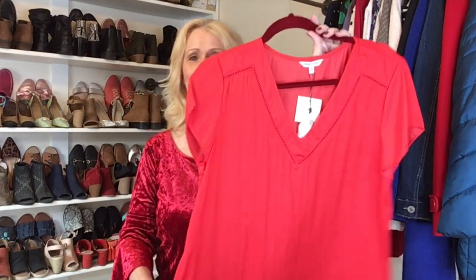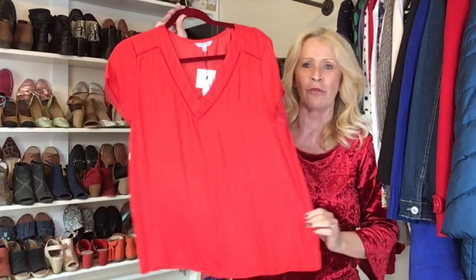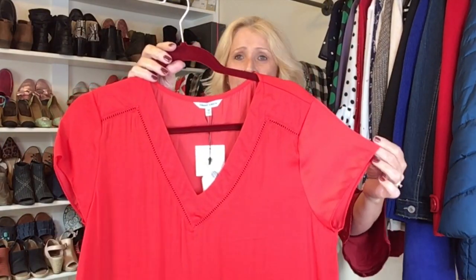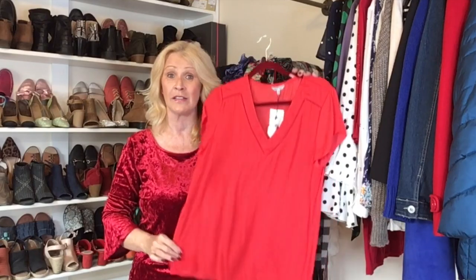This is the first piece that's going up for sale in my Poshmark closet. This is just a little red, silky feeling V-neck top with a cap sleeve on it. The brand on this one is Naked Zebra. It is new with tags. It's my favorite color. I love red. I've never worn it. It's time to get rid of it.